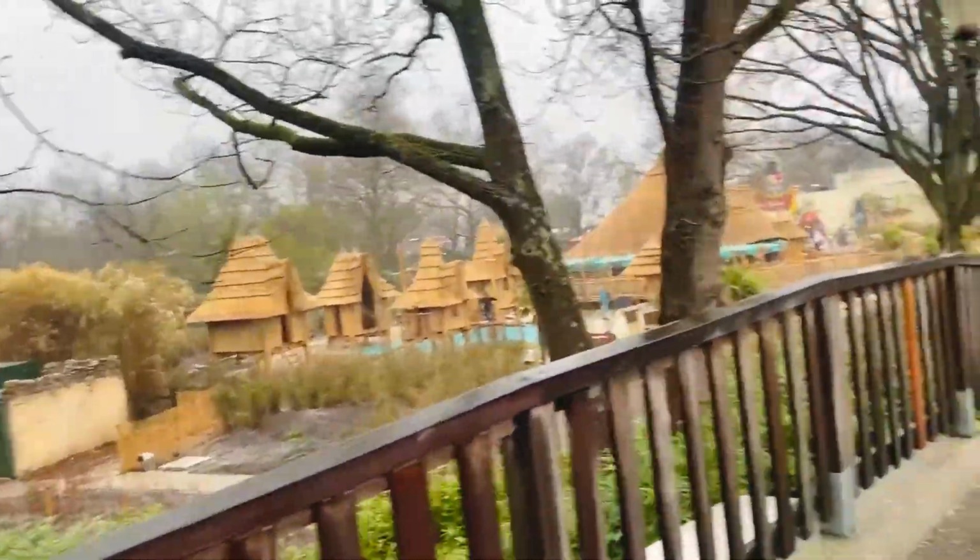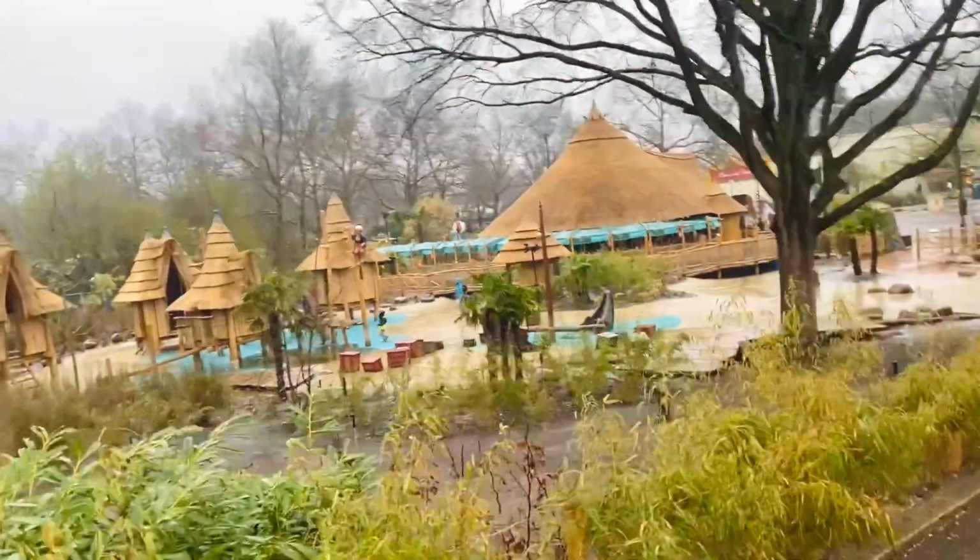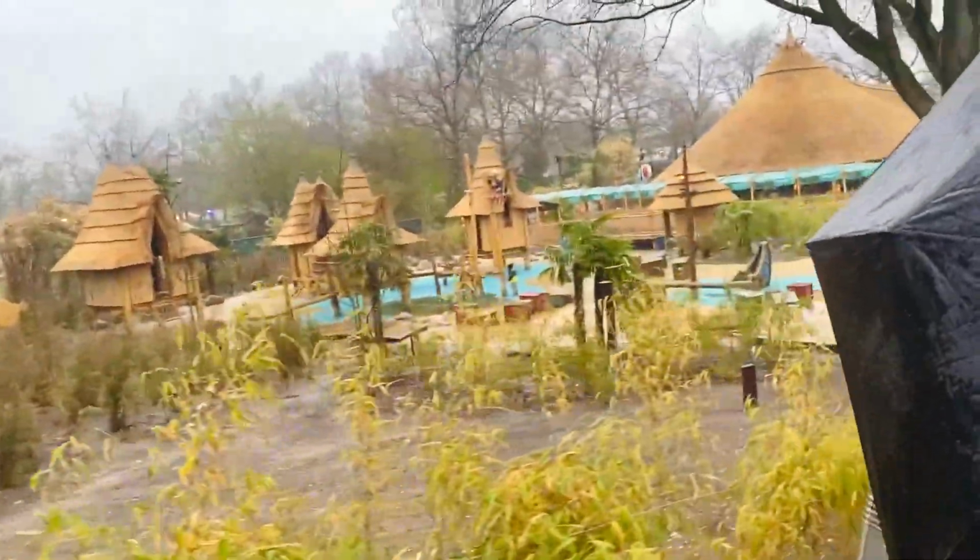We are now going for a carnival ride. Such a nice place. If only the weather was good. But we had so much fun. So now we are gonna go to the carnival ride. It's almost 6:30 p.m. My battery is hanging on.